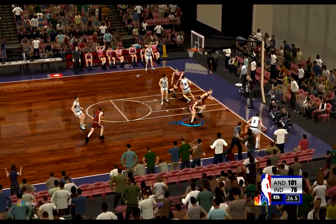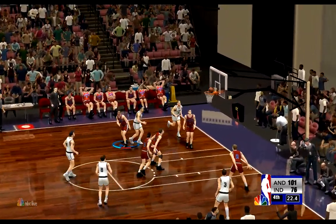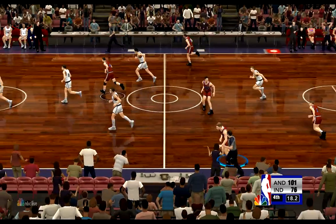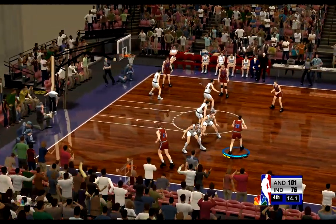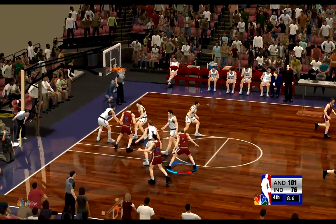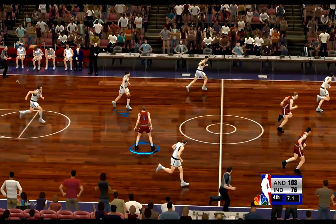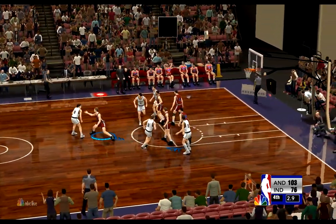The Pacers have gone 6 of 11 since the start of the fourth quarter. We've got a 9-second difference between the shot clock and the game clock. Indiana moving it around. Indiana again missing. Being an almost unfair 78% from the field. Number 1 hits the jump hook. And this one is just about over. It's going to be an easy win for them in the end.